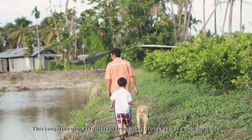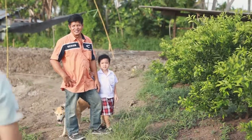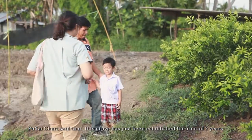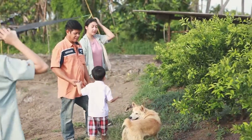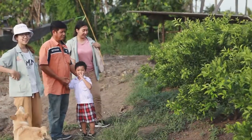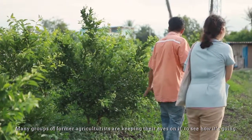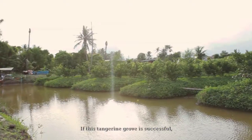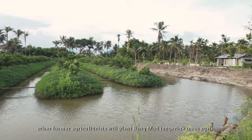This tangerine grove is different from other groves as it is a newborn one. Puyai Chan said that this grove has been exhibited for around 2 years. It is called a pilot grove. This is an experiment to grow Bangmod tangerine trees in the same old area. Many groups of former agriculturists are keeping their eye on it to see how it's going. If this tangerine grove is successful, all the former agriculturists will plant Bangmod Tangerine trees again.